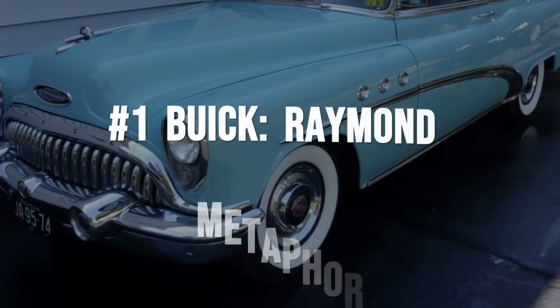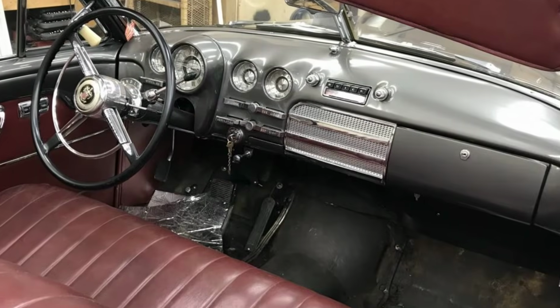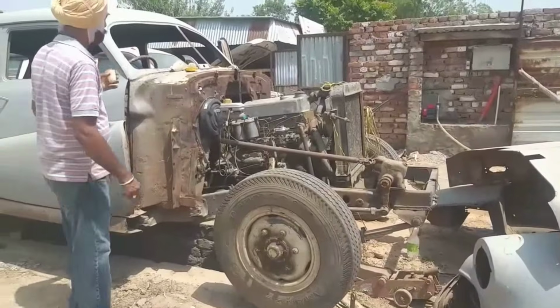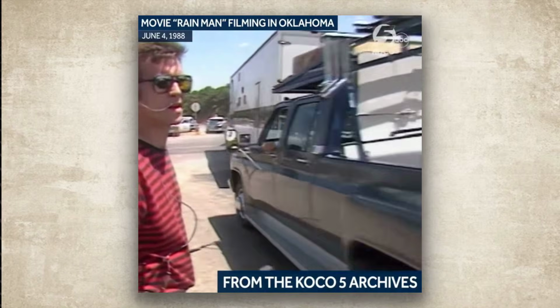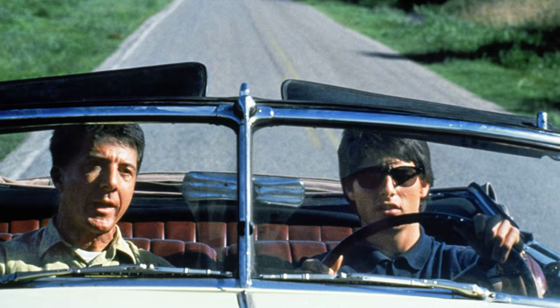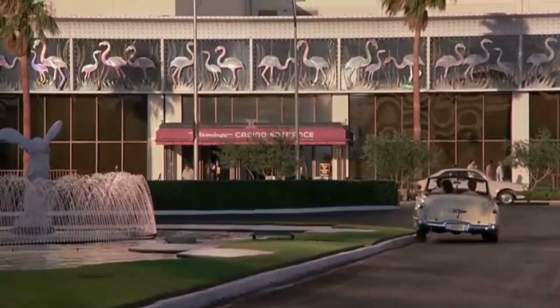On the surface, the Roadmaster looks simple and slow, just like Raymond, but underneath, both hold a kind of value that only patience and understanding can reveal. What Charlie once dismissed as worthless becomes, mile by mile, the most priceless inheritance of all. From the months-long search for two matching powder blue 1949 Buick Roadmasters to the car's transformation into a cultural icon, this countdown has revealed just how much the Roadmaster shaped both Rain Man's story and its legacy.